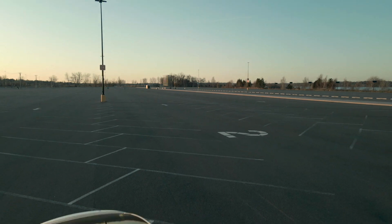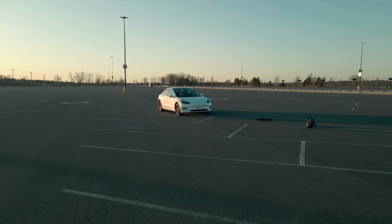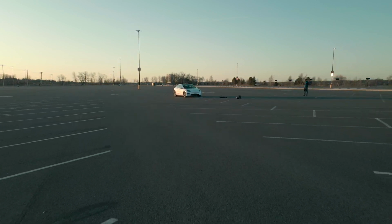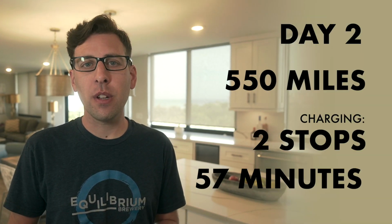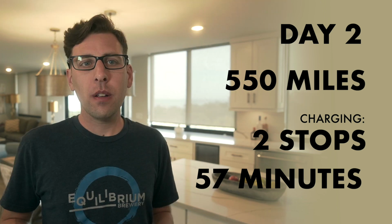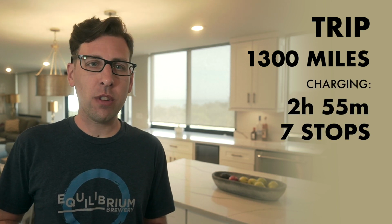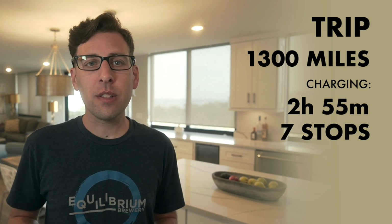Day 2, we were on the road again by about 8 a.m. with a 100% charge thanks to our destination charger at the hotel. We hit a little bit of traffic, but nothing out of the ordinary, and it didn't really set us back at all. We stopped at 2 superchargers for a total of 57 minutes over the course of 550 miles. So over the course of the 2-day trip and 1,300 miles, we spent 2 hours and 55 minutes charging. This is not including the free charge at the hotel overnight. This cost us a total of about $60 USD.